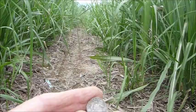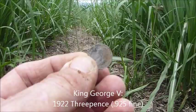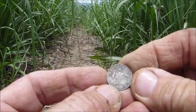1922. Silver threepence. King George V. Here's the king on the other side. But that's okay on the video. Yeah, 1922. So that's two lovely little threepences. And that was only a couple inches down.